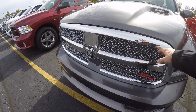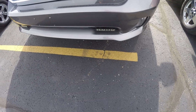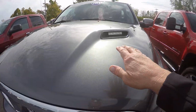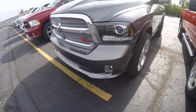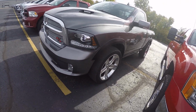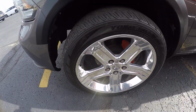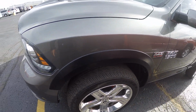Got the chrome grille in it. There's your RT badging. We got LEDs a guy put on it. They're even in the hood, in the headlights, down the bottom of the grill by the fog lamps. Pretty sharp. It's got chrome 22s on it. Tires are in good shape.